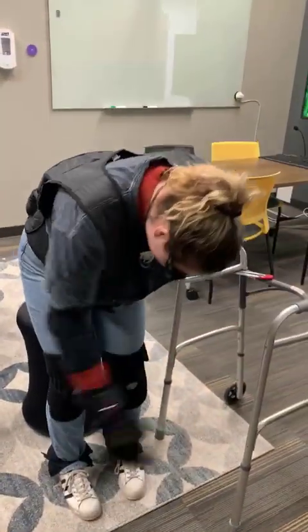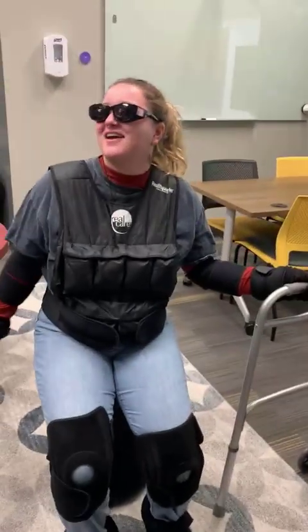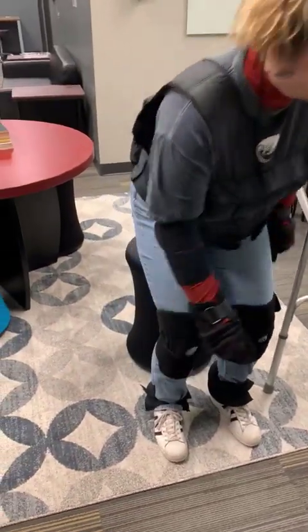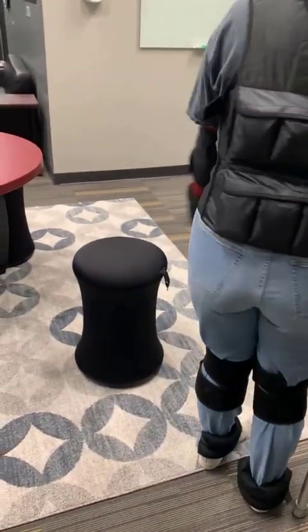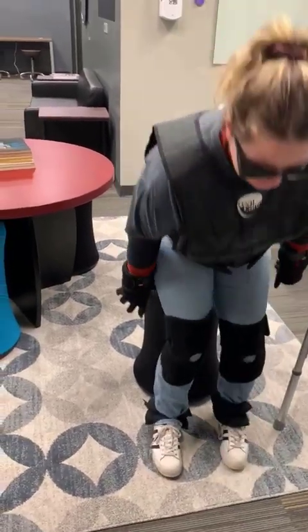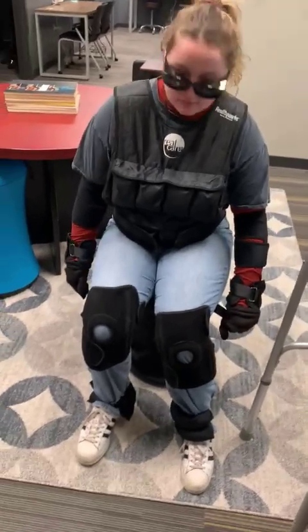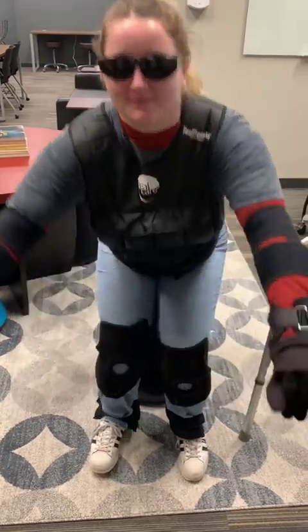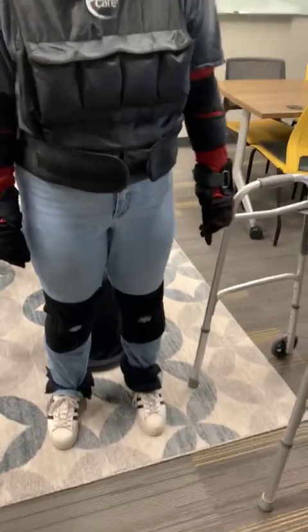How do you feel so far? Heavy. You just started. Very heavy. How is it walking with the walker? Well, I feel like I'm trying to make it. Okay, so before you get up, let's try, since these are the fun stools, shrink it. I think it is shrunk. At that position, how does it feel getting up? Heavier. Yeah, I can see you had to use your muscles a little bit more.